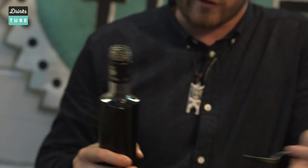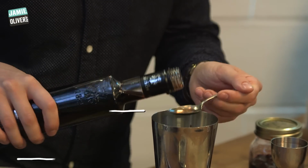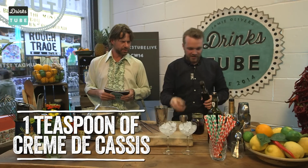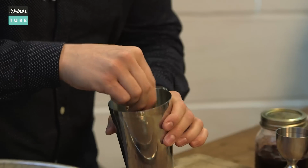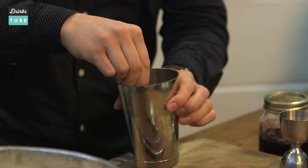And then this is cassis, which is a blackcurrant liqueur from France, traditionally. We're going to add just a little spoon of that, and that's going to add a real nice, deep, rich bite to the whole thing. We've got to make sure we stir it up as well. Deep purple. You've got to dissolve that sugar, right? Exactly. We're just going to give it a quick stir. It shouldn't take too long.